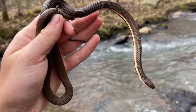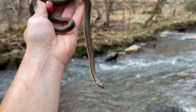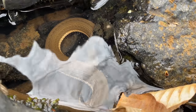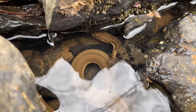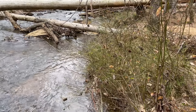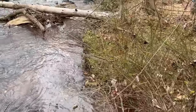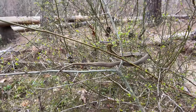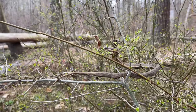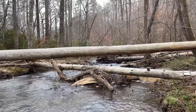Well, this guy is a lifer for Reed, and it's kind of one of the things we were hoping to see today, so that's pretty cool. There's another queen snake up in the bush right there. Very nice. Anyways, we're just gonna leave that guy right there. He's chilling. But very nice. Second queen snake of the day.